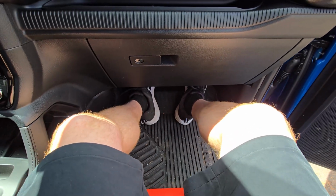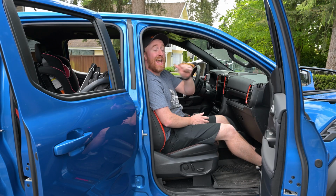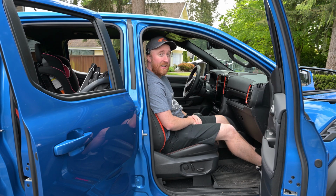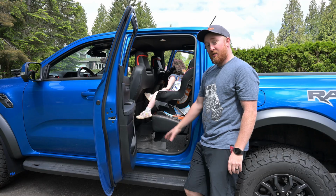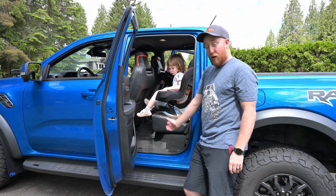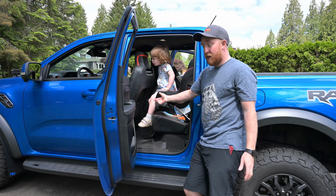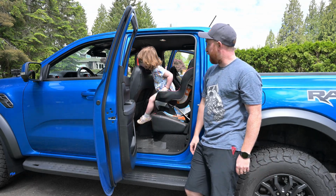My wife is about 5'6", so sitting up in here, plenty of legroom for her. And the big gigantic car seat in the back fits perfectly fine. As you can see, the feet here, there's plenty of legroom for her in her car seat, and she's obviously going to get bigger, so the more she grows, the longer her feet go down, and that cutout is going to be perfect for her.